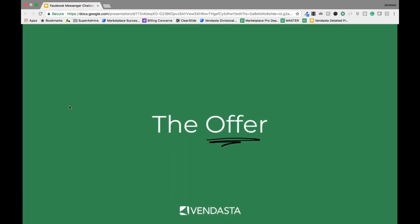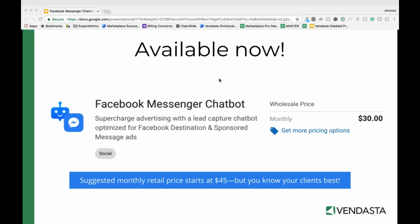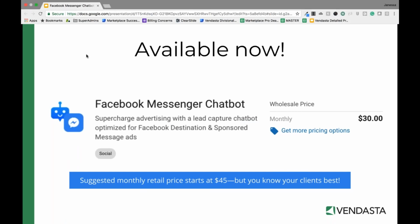And so now just to get a little bit more into what the offer is and what you can find in Marketplace. As I mentioned before, it is available now. You can go into Marketplace today and find that Facebook Messenger chatbot. It is available to all of our partners for $30 a month. And we do suggest you retail it about $45, but again, you do know your client best. If you can increase that margin, definitely go for it.